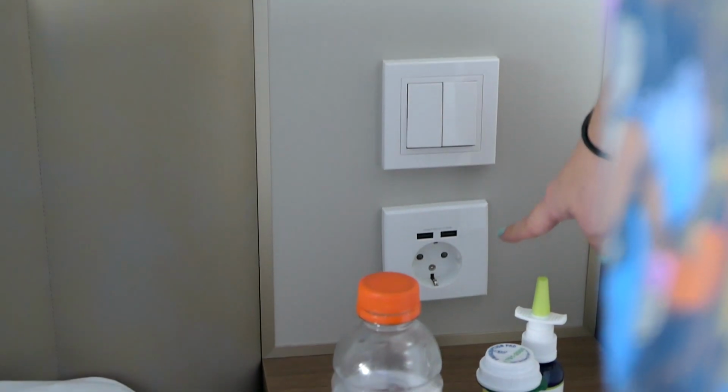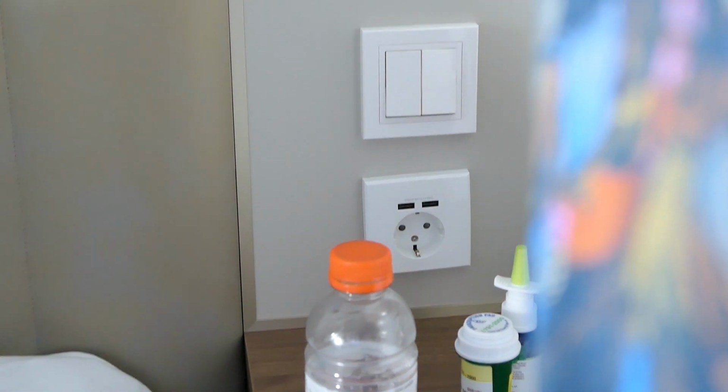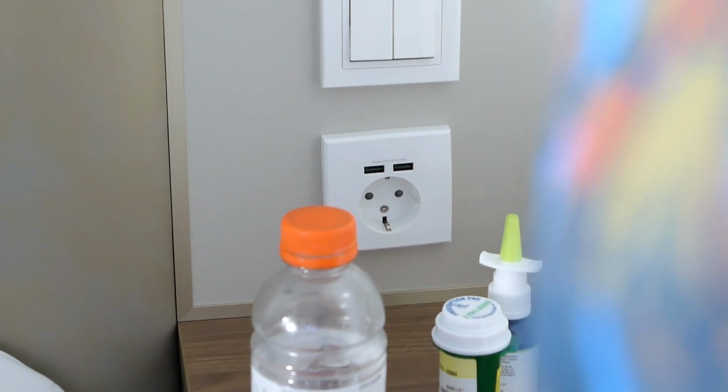And then under it, you have an international style outlet as well as regular USBs, but you have to bring an adapter for the international plugs.